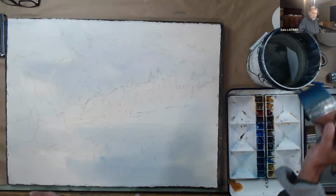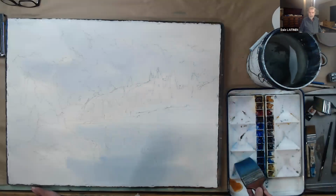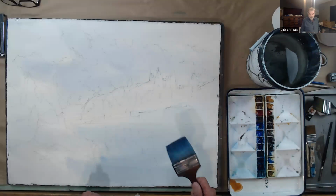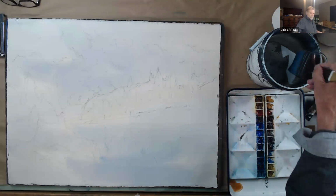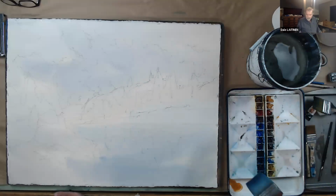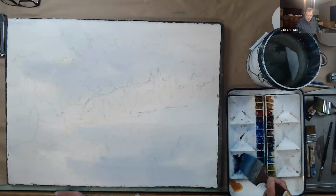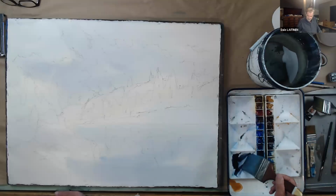Right now I'm using a 3-inch Robert Simmons Skyflow, and it's one of my favorite brushes for getting started. It's really big, so I can cover a lot of territory. I always joke that I start with big brushes to cover more acreage because I get paid by the acre when I sell my work. So we'll use that as my impetus for going on here.